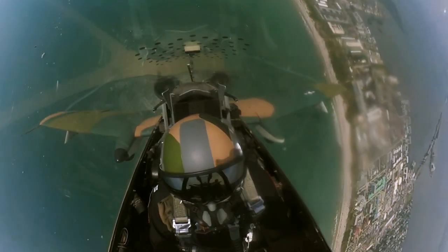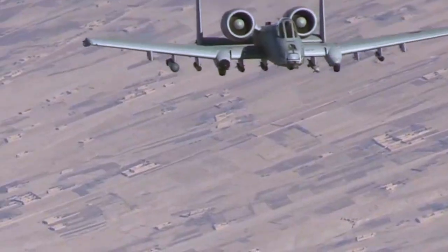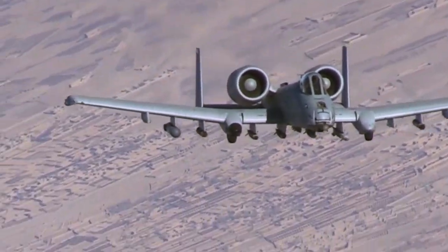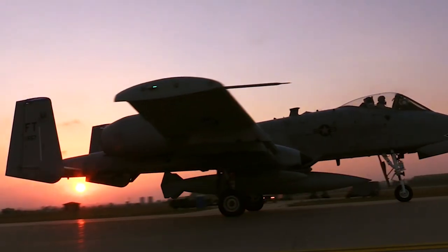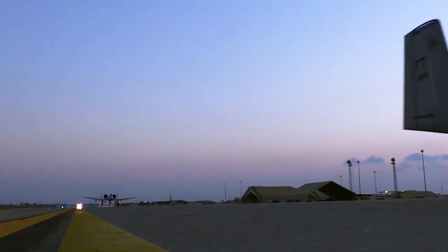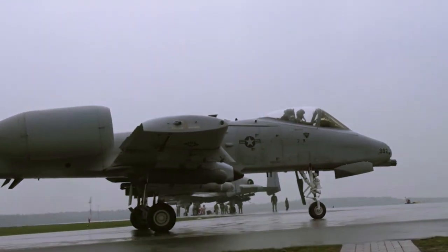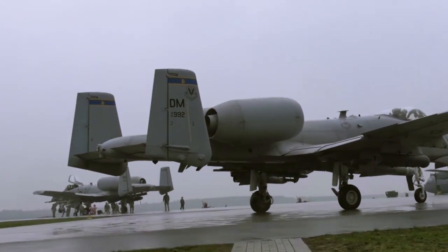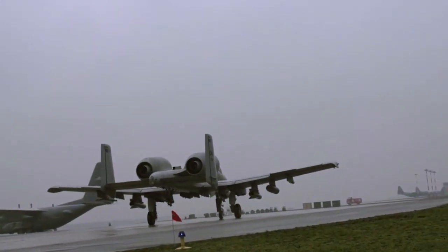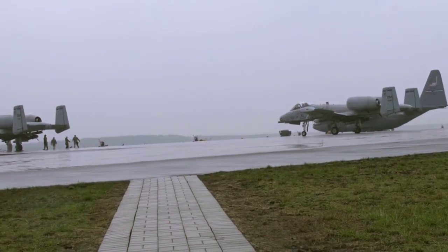The interception of the Russian fighter jet was seen as a show of force by NATO, which has been increasing its presence in the region in response to Russian aggression. Tensions between Russia and Ukraine have been high in recent years, with Russia annexing Crimea in 2014 and supporting separatist rebels in eastern Ukraine. The interception of the Russian fighter jet by the A-10 Thunderbolt was a clear signal that NATO is prepared to defend its allies and support Ukraine in the face of Russian aggression.